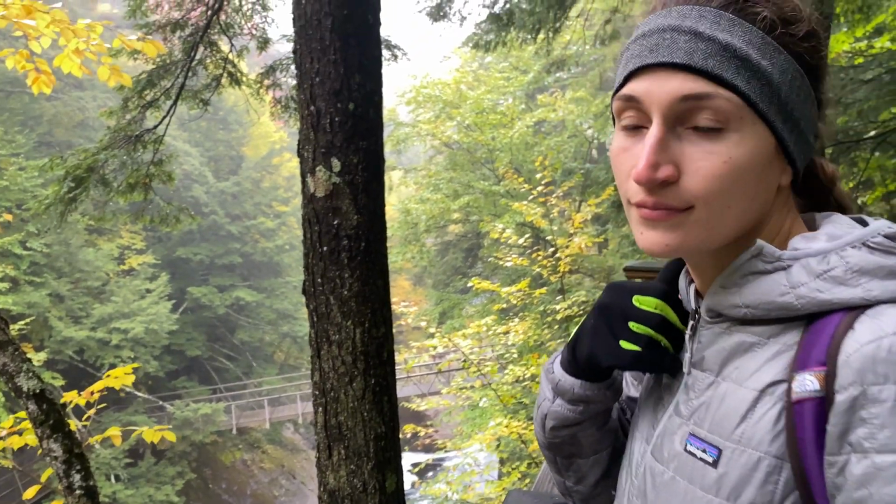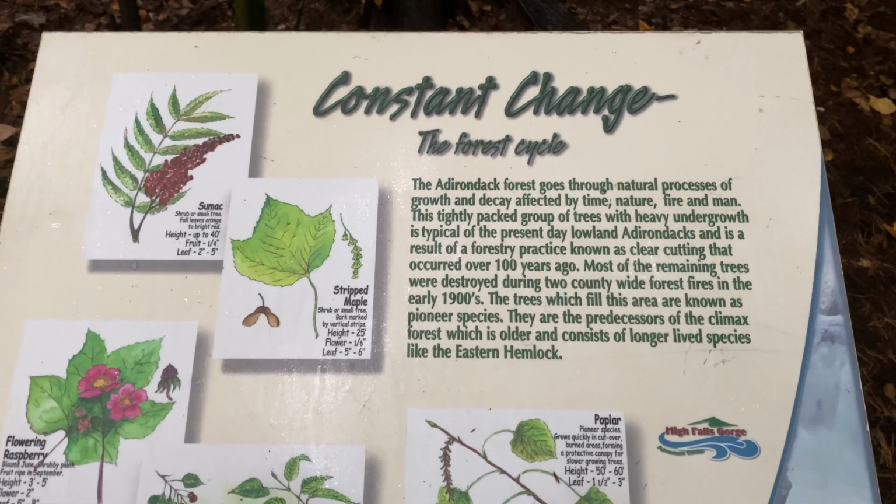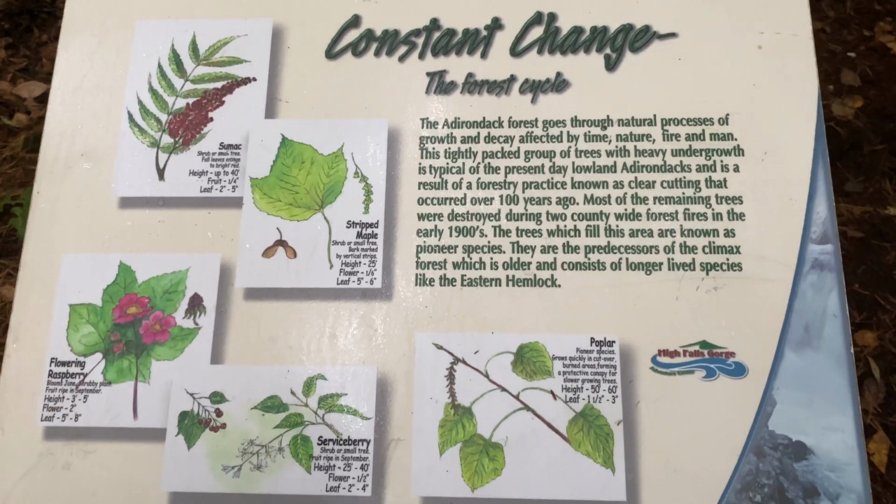You ready? We're going to keep moving. Another little educational pit stop. The forest cycle.